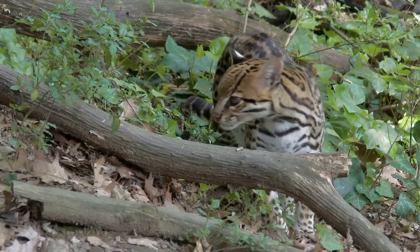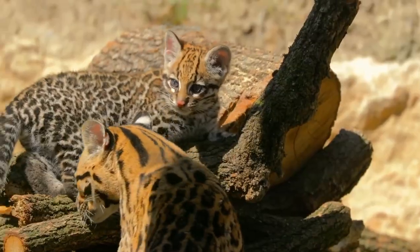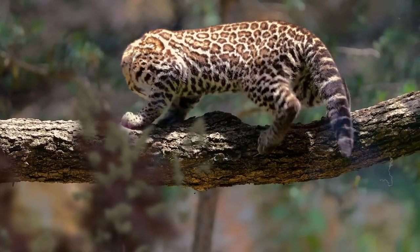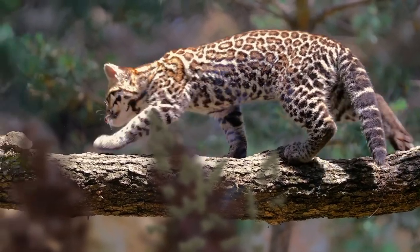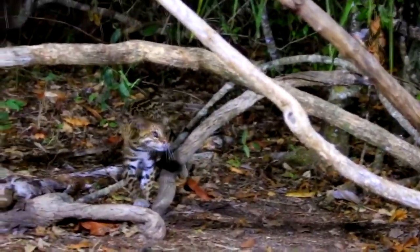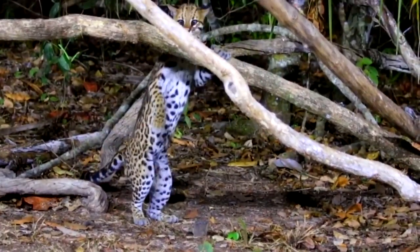Today we'll talk about the ocelot. Ocelots are medium-sized wild cats, like a miniature version of leopards or jaguars. They weigh between 15 and 30 pounds and are 2 to 3 feet in length, not including their tail, which can be nearly as long as their body. They cover a large area from Texas south all the way to Argentina, inhabiting tropical forests, grasslands, and brush-covered areas.